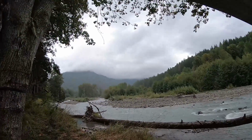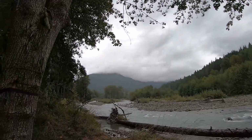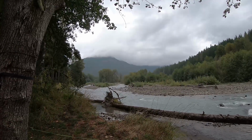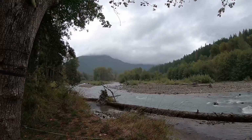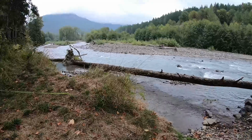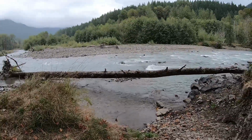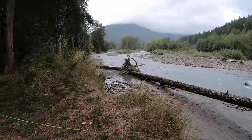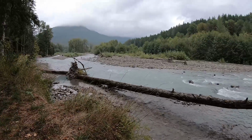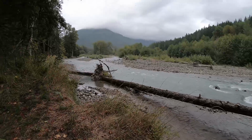Yeah, skies never did clear up much today, which is okay. I know last spring when I was here, there was snow up on those hills still, but that's all gone. Now, obviously, with as low as the water is. This log is new this year. It wasn't here last year. Neither was the one above it. I'm sure next year when I come out, these logs will be gone, and the ones across the river will be gone, or not gone, but further downstream.